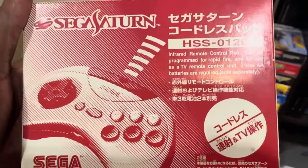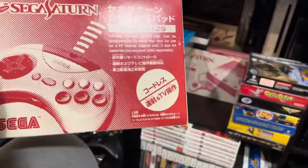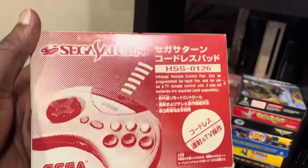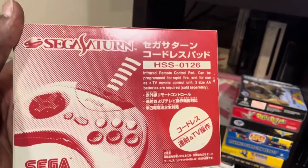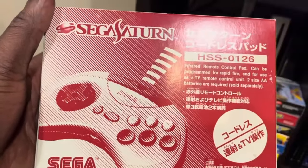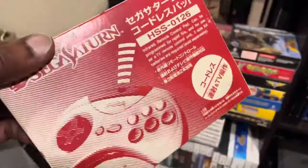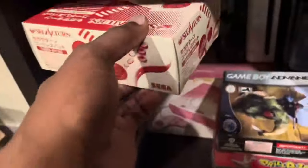They work on infrared technology, which isn't as good as some of the stuff that we have now, because I think some of the controllers we use today are more Bluetooth based. But this is just really cool. It's really sick to see how ahead of the curve Sega Saturn was with these wireless controllers, and it's just so sick to have complete in box. So I really do appreciate having this in my collection.